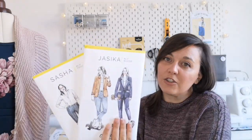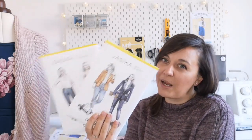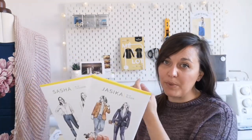And you can get patterns in PDFs, but I've kind of gone off that for a while, just because I really do like having the printed pattern. I know you can get the patterns printed as well, and I do use Dotty Print for that a lot, but I just like having the envelope, instructions and everything in one place.